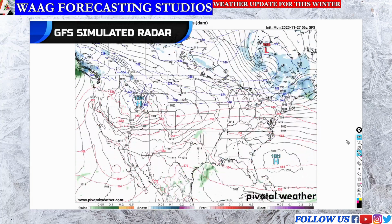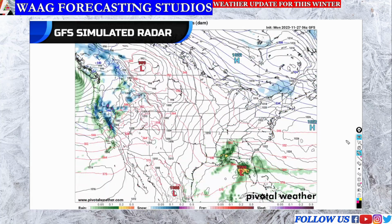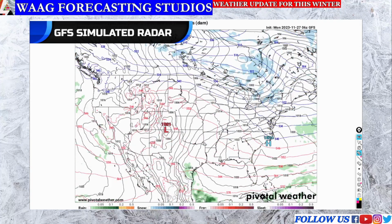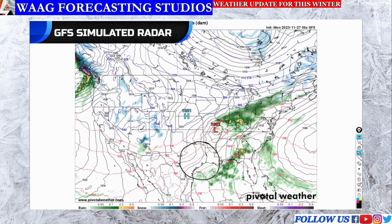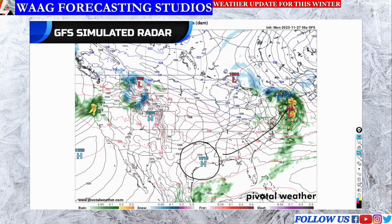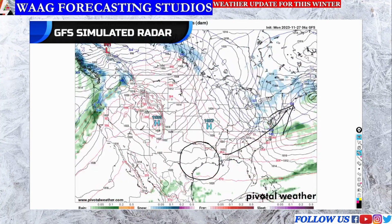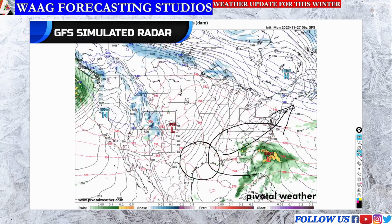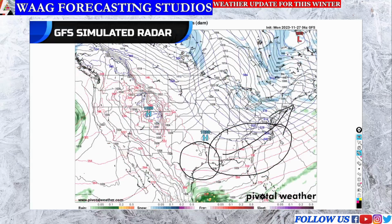All right, now on our first slide, we're taking a look at our GFS simulated reflectivity from Pivotal Weather. Here you can see a lot of systems developing down by Texas and Louisiana. There's a giant low pressure system, and it's very wet, very moist, and it's going to move up the coast. Right now, we don't have a lot of cold air in place for much of the southeastern United States and much of the mid Atlantic, and that's pretty normal.